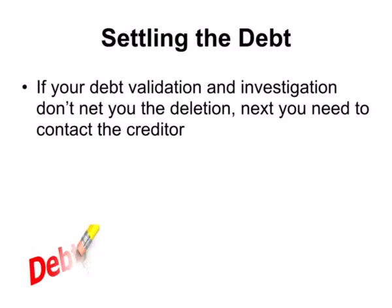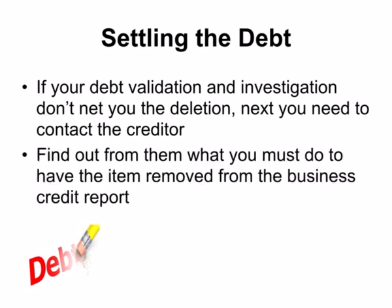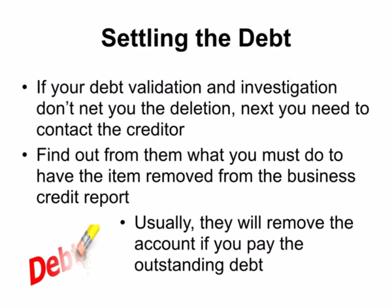If your debt validation and investigation don't net you the deletion of the derogatory item, next you need to contact the creditor. Find out from them what you must do to have the item removed from the business credit report. Usually, they will remove the account if you pay the outstanding debt.